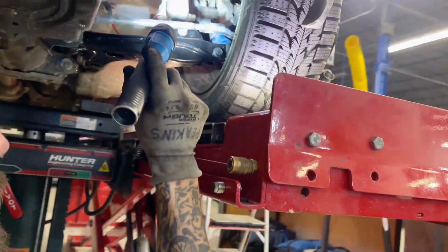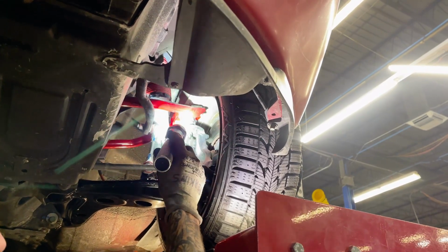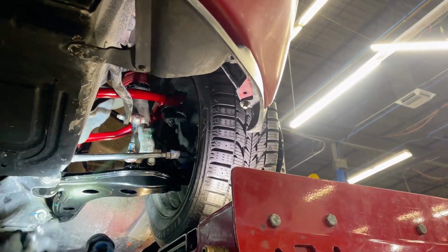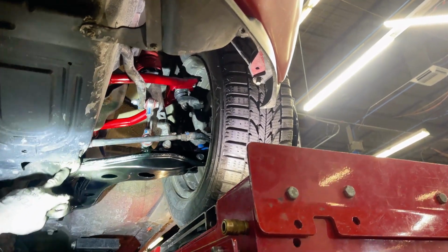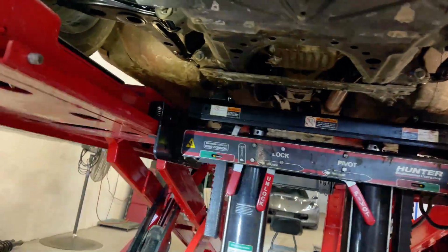These uppers are kind of nice because then you get the adjustability on that ball joint, to gain camber, as well as down here. These lockouts suck. Don't get those. They're just hell to fine tune. And then the same with the rear. You can see.